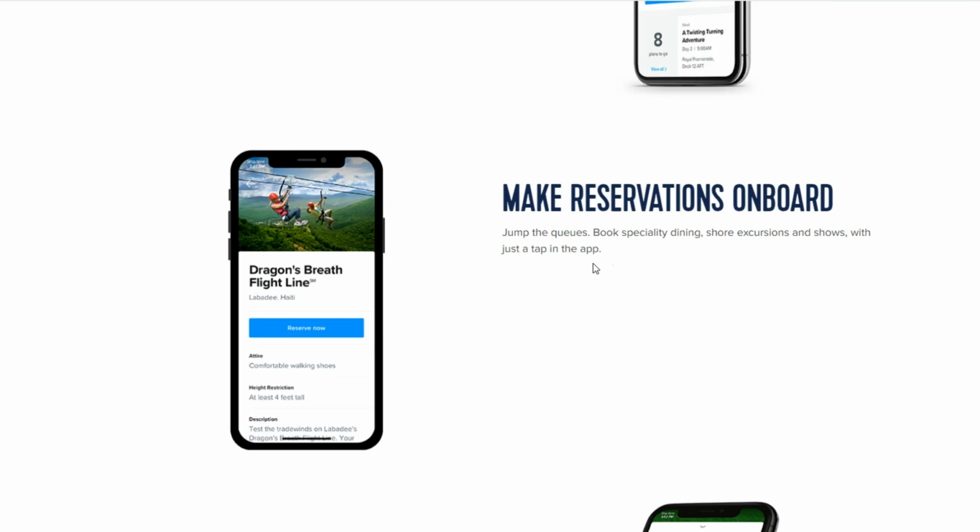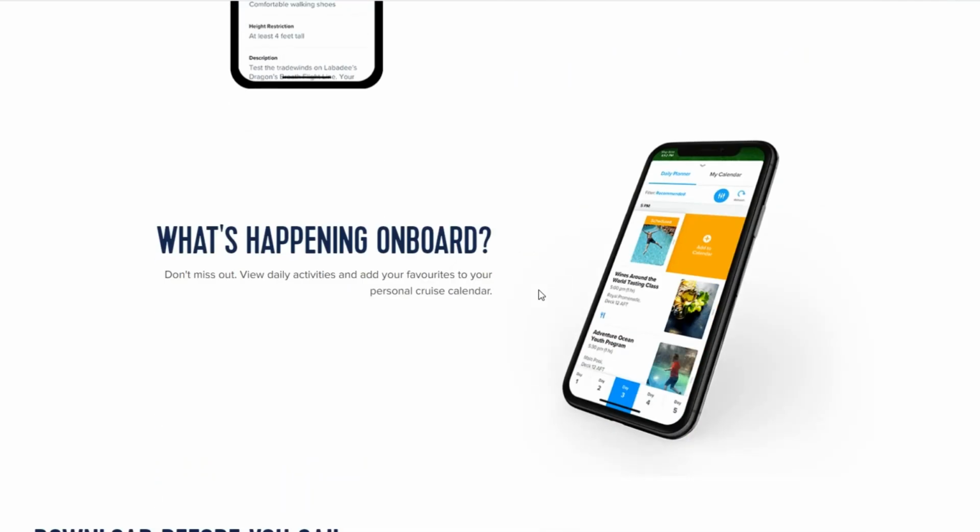And then you also need the app to make your bookings of whatever activities, shows or performances that you want to enjoy. You also have a calendar within the app that will tell you the appointments or schedule that you have ahead. And lastly, it tells you what activities are on board, so that you can add them to your calendar or remove them based on whether you want to attend or not. So this is a very useful app because it essentially tells you everything that's going on board the cruise and what you need to take note of.